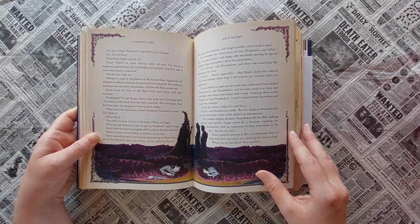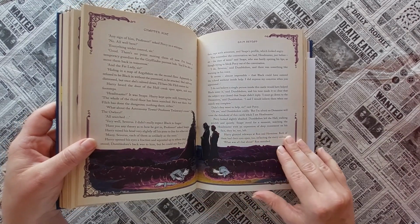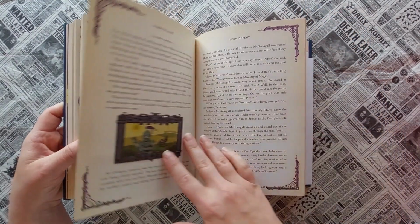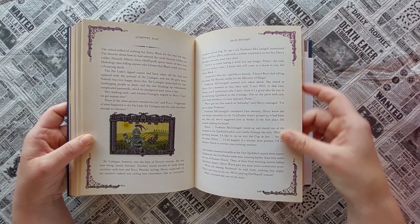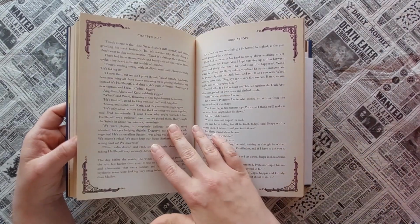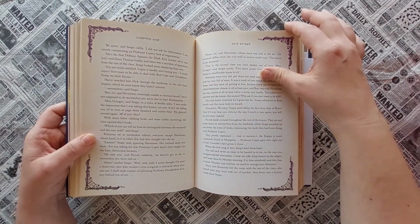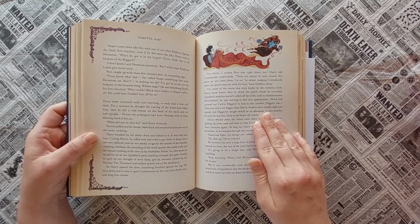Here we have Dumbledore talking to Snape, and I think that's Percy, the Hat Boy. And another one is now guarding the entrance of the Gryffindor common room. How great, another picture, Harry and Peeves.